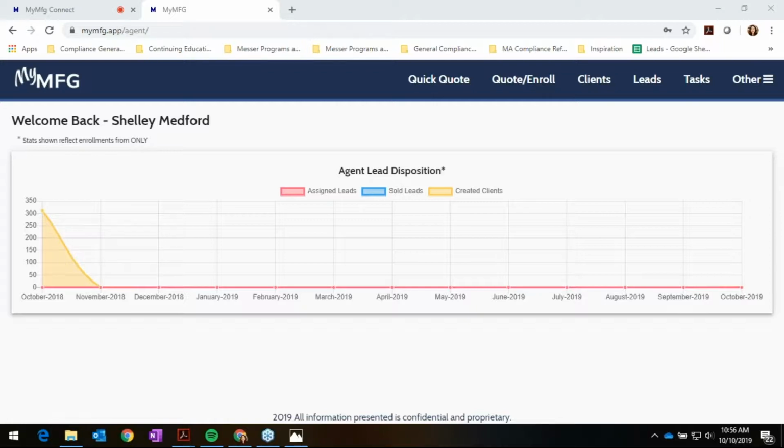So once I click on Connect, which I've done once, but I'll do it again, a new tab is going to populate for you with the Connect features.